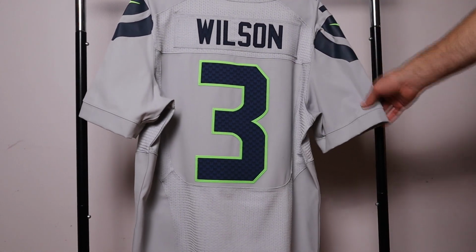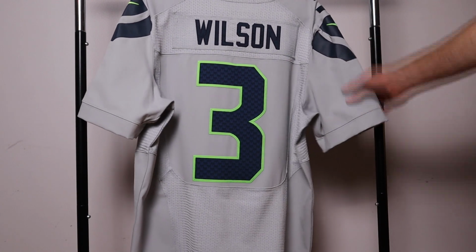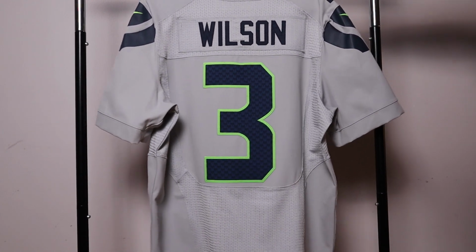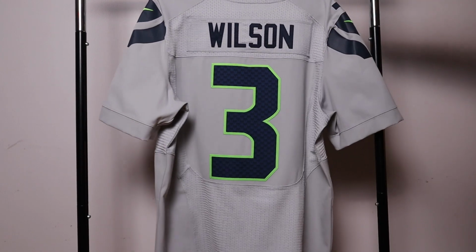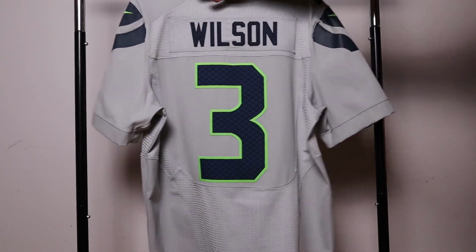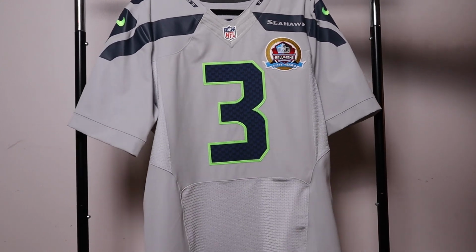All right, guys. One thing to notice too, on here, the sleeves are all the same material. They do have really small shoulders with long sleeves and a wider body, okay? The Vapor Elites are cut a little bit different, and they have different materials.